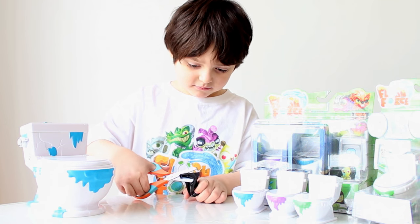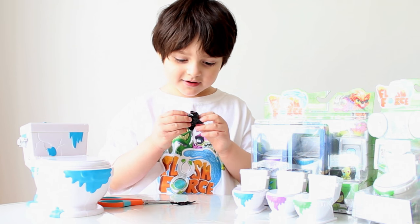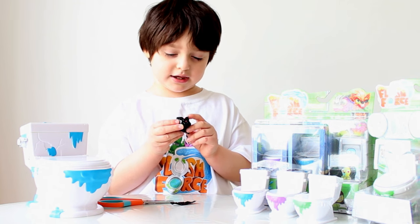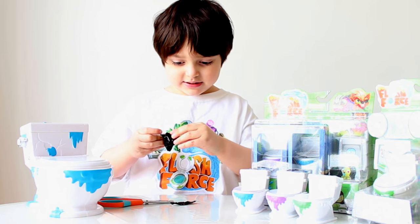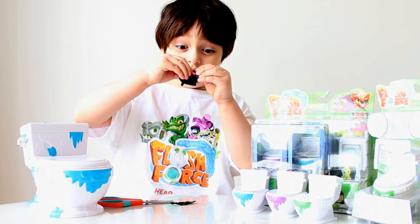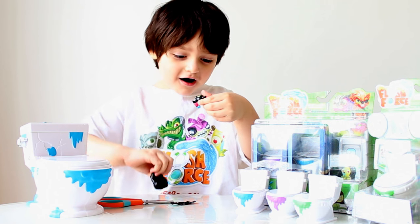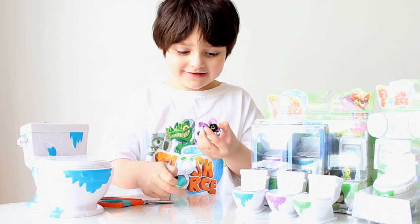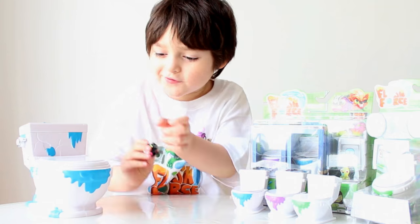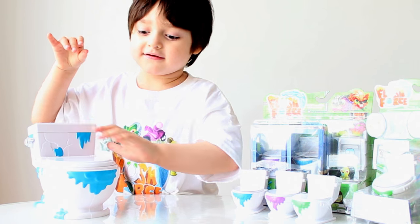Last of the foul floaters. Let's see if I can get a rainbow one. Oh, has the sword and a little tail. Let's see. Let's find out. Let's see if it's a mystery one. Is it? It's a cat. He's so scary. Oh my gosh, she's so cute. So scary. You're going in the toilet. Bye bye.